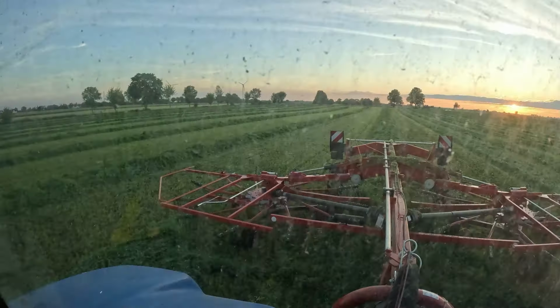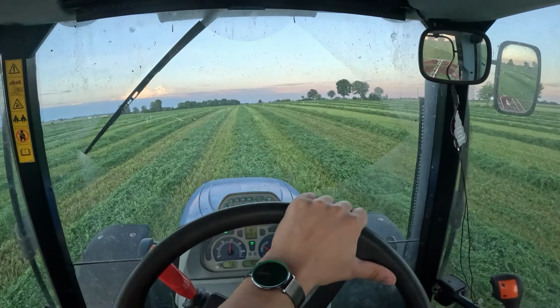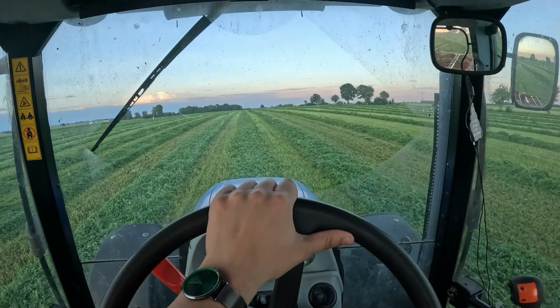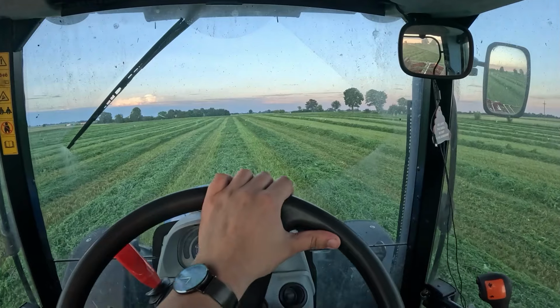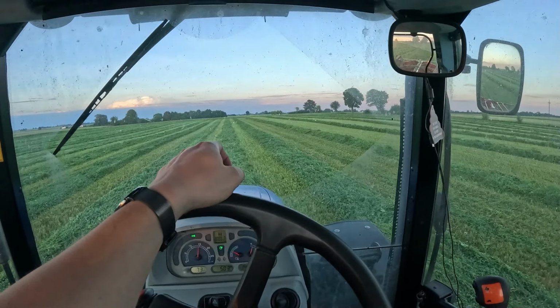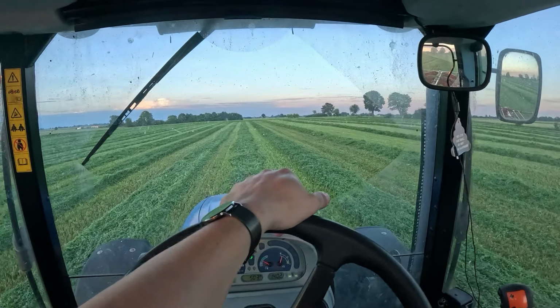The rows are pretty big this time. I think it's one of the best second cuts in the last five, six years maybe. It was warm and a lot of rain for our standards. So I can't wait to see how much grass it will be. Nice sunset. Almost done.